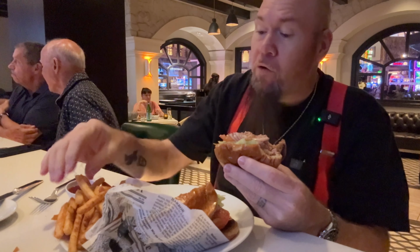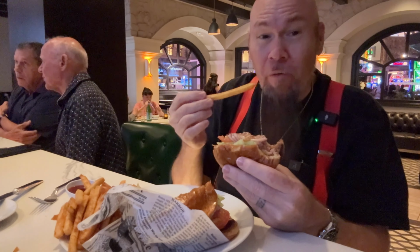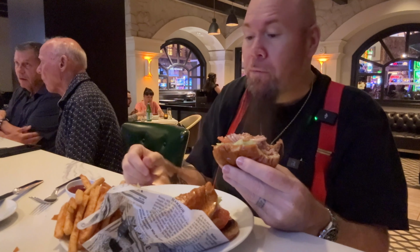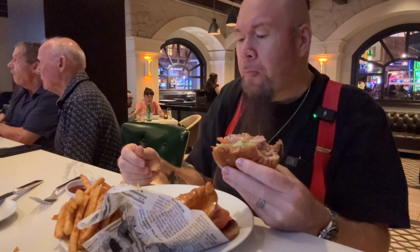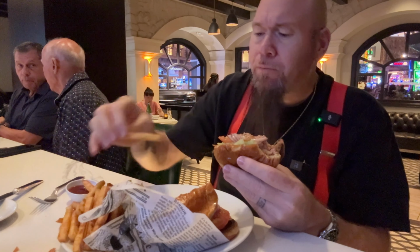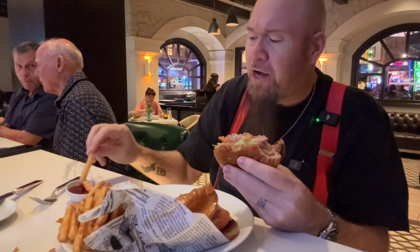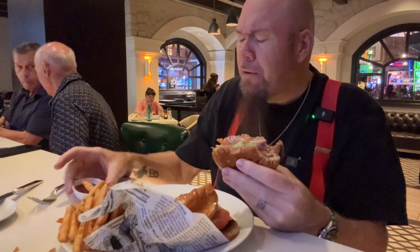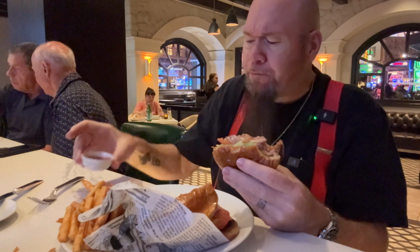Crispy fries. Very good. They're nothing special. They're kind of, I guess, fast food style fries. They're good. This ketchup is a little odd though.